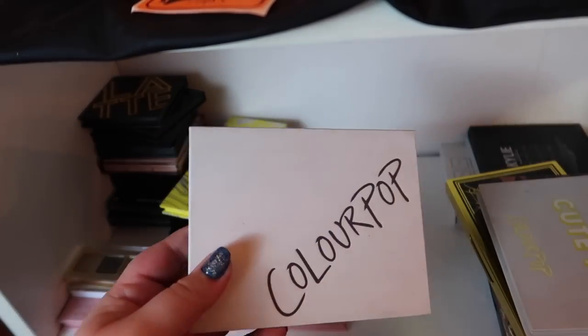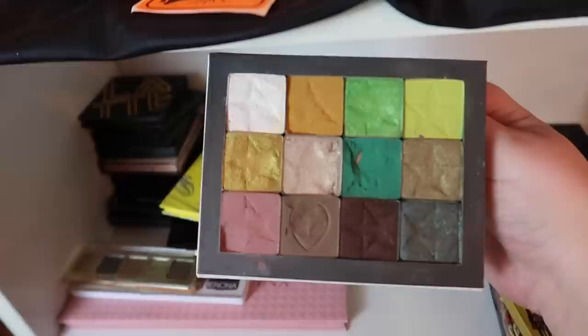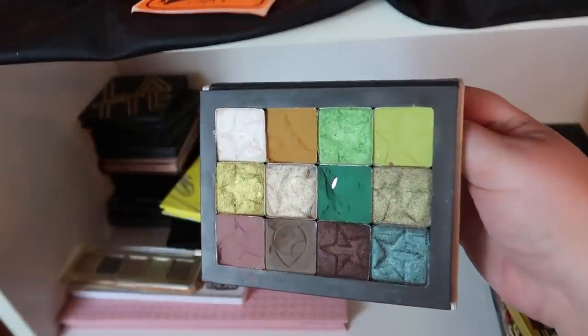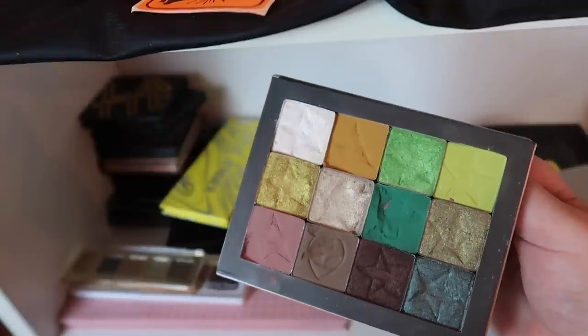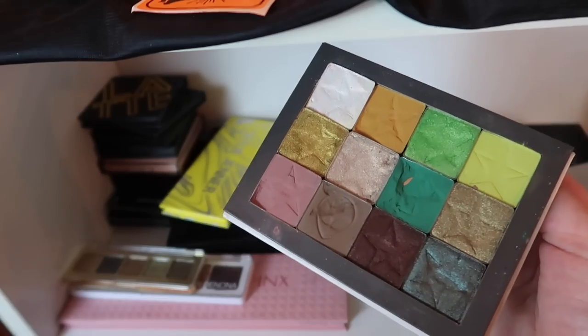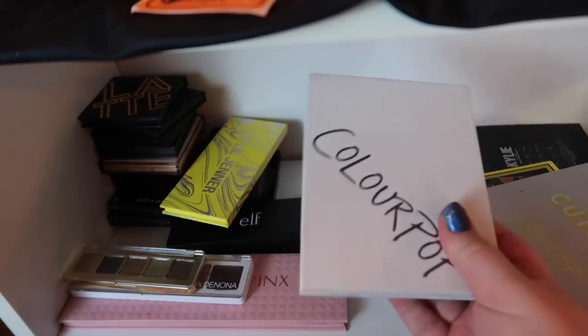Now this one, despite being a ColourPop Z palette, I actually depotted the Jeffree Star Cosmetics Alien palette into here, and I am not using the shadows. I've not once reached for these shadows since I depotted them, I gotta be honest, and I'm trying to declutter everything Jeffree Star by next year. So I'm not using these. I'm not going to use them. I'm going to declutter them.